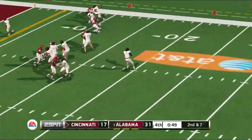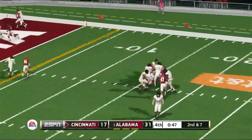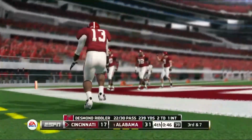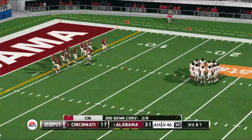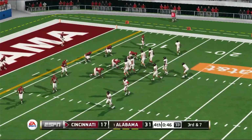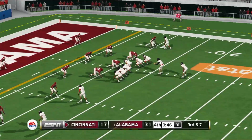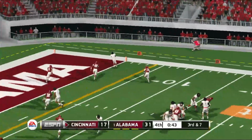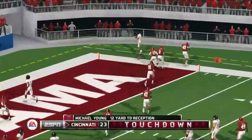They spread the field in the gun with five wide receivers. And he throws it away. You know, when you feel pressure like that, the worst thing you want to do is throw the ball into coverage. He got away with one right there. He's very fortunate. Next time, he should just throw it away out of bounds. Under a minute left in the game.